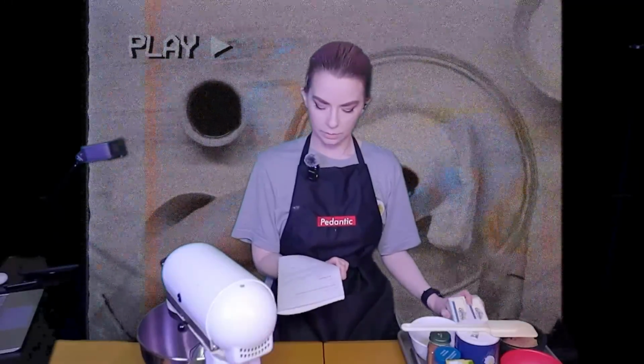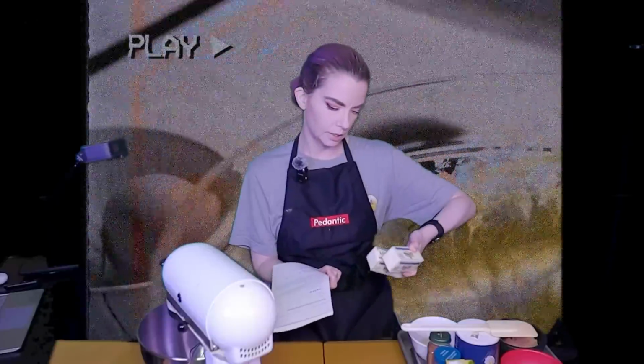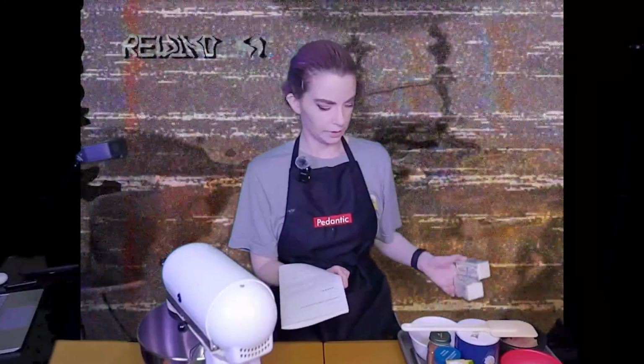Electric mixer, beat butter in a large bowl until creamy. The full recipe is 2 sticks or 1 cup. I can math. So I need half a cup, which is 1 stick.